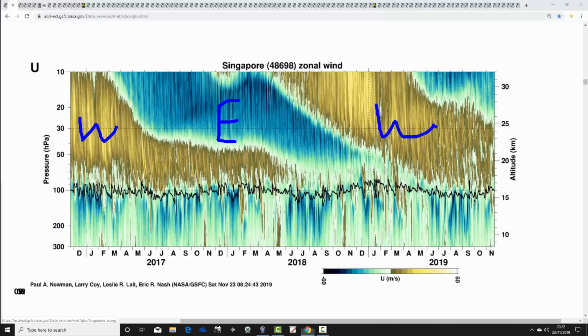Remember, this is just, again, an index that's reflecting the atmospheric state. This time it's telling us the strength of the zonal westerlies. So when you're in a westerly QBO, the zonal westerlies are stronger, they're strengthened. When you're in an easterly QBO, the zonal westerlies are weakened. And sometimes an easterly QBO will be associated with a colder winter, but of course, not all the time. There are many examples where we have an easterly QBO, but a mild winter.